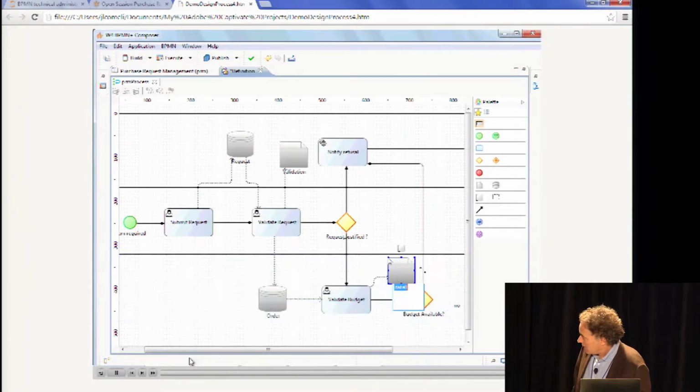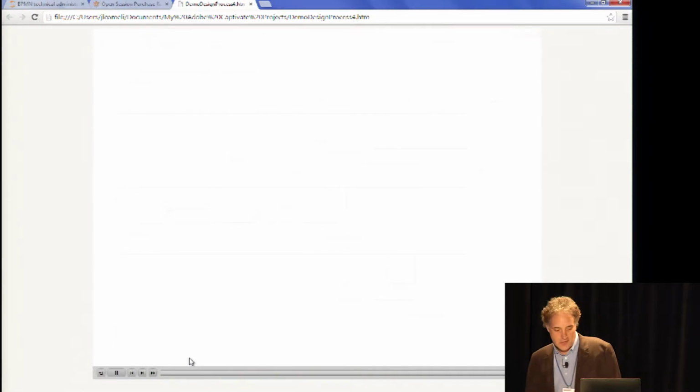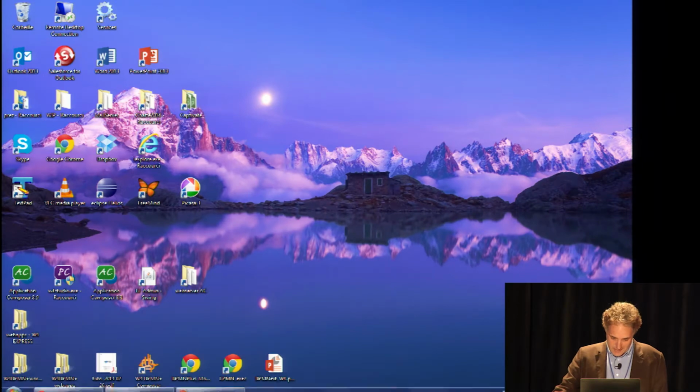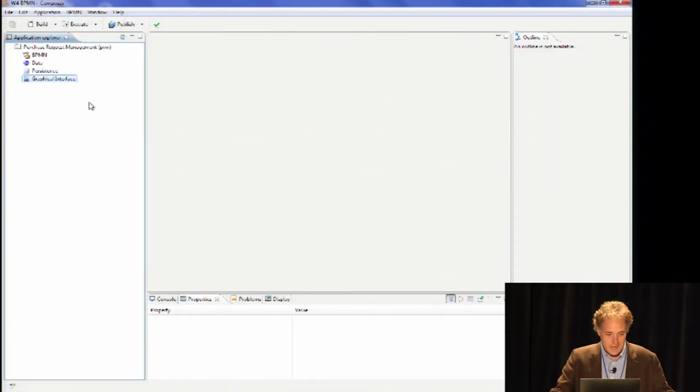So now the validate budget is also outputting some budget information. So this is how you design the process. Now, if I start the composer, you see that we have actually the different dimensions of the application in here.